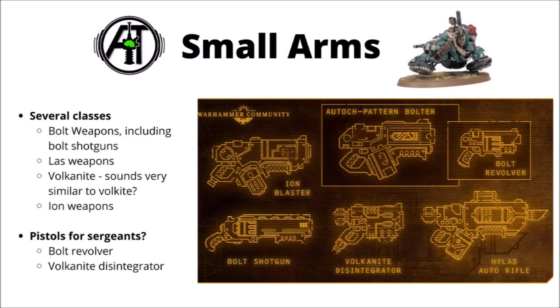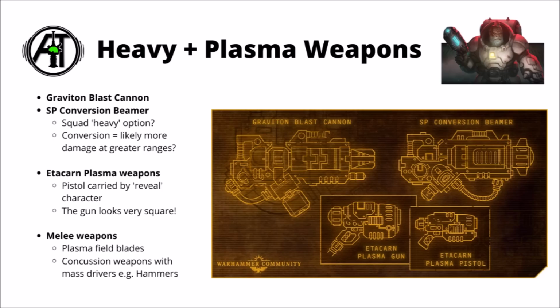Otherwise, we've also got a couple of pistols, which I suspect will be present on the Sergeant models. There's one called a bolt revolver, seeming like a bit of a magnum version of a bolt pistol, and that vulcanite disintegrator looks very similar to Volkite technology. I don't know whether it might have some slightly different special rules on that extended name. I'm going to guess that there's a pretty reasonable chance that it keeps the auto wounds on sixes thing though.